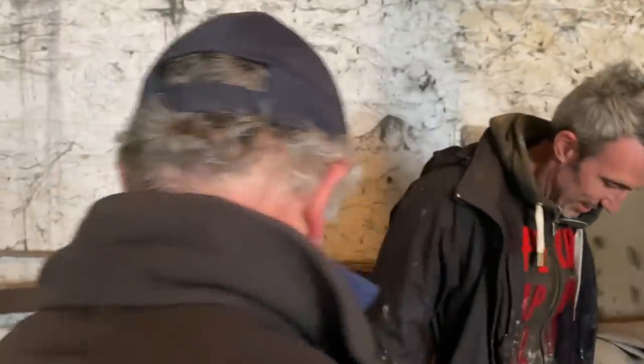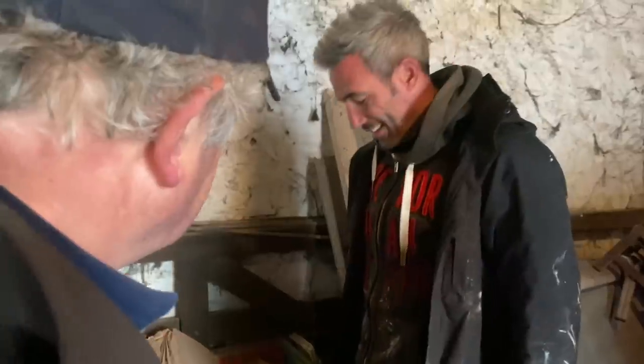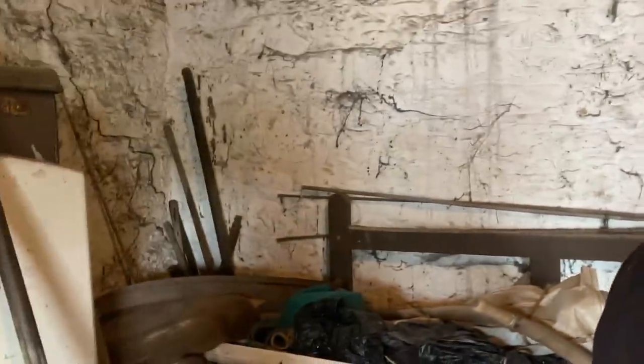There's posts and everything there. There's two oak posts down there. So we're going to unearth it, hopefully. And again, if we can get past this bit of soft floor. Save us a few quid and try not to go through the floor. Yeah. We've just broken through to the stable below. Whoops.